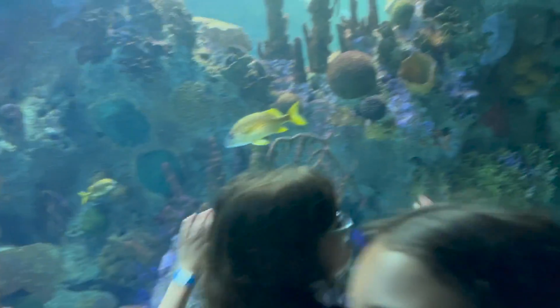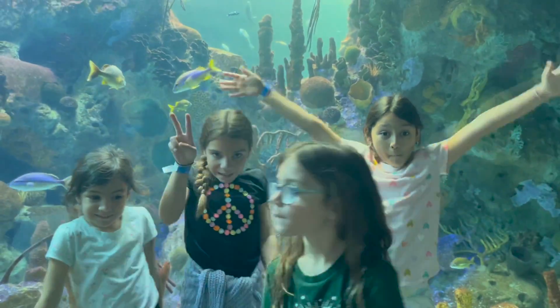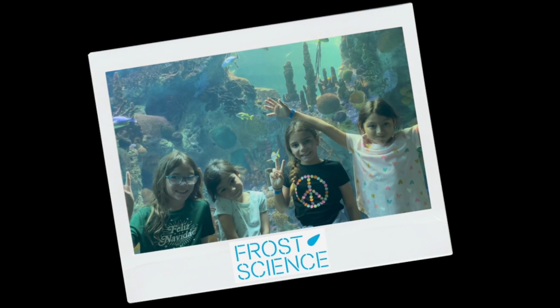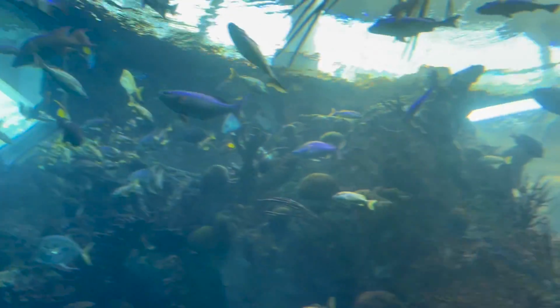This is amazing. Pretend that we're swimming. Whoa. All right, stand there for a picture, girls. One, two, cheese. Wow, this is pretty cool. See? It's like you're standing in the middle of the ocean.